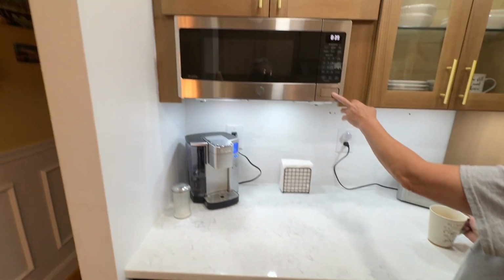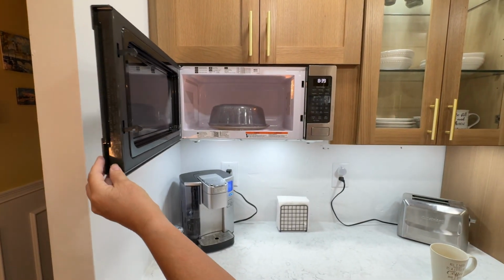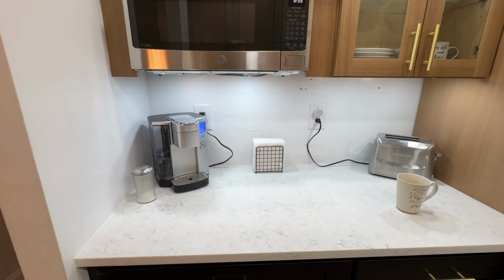I love putting the microwave here. I got a more slender one, which really, we don't need more space in this, and that's a little messy. I spilled something in it last night. Excited to use it. And like I said, everything's going to get shined up.